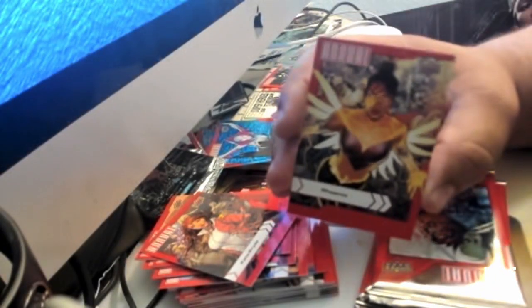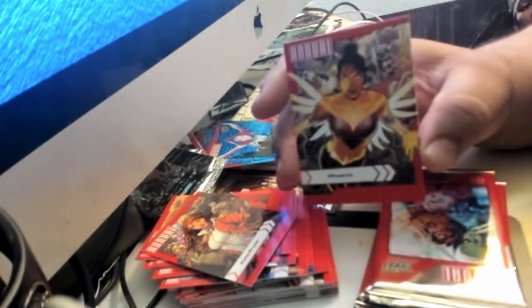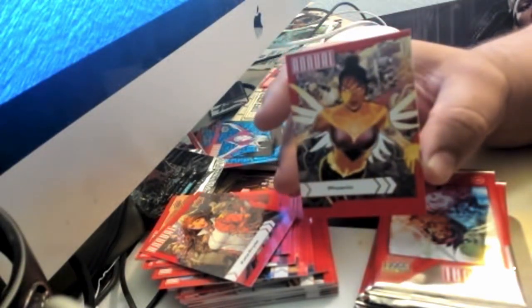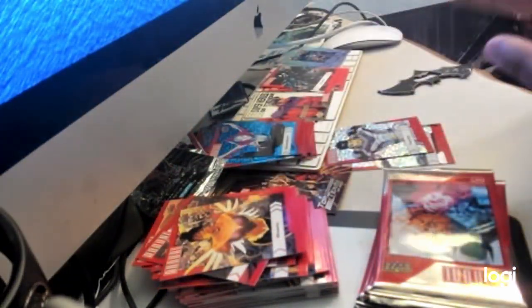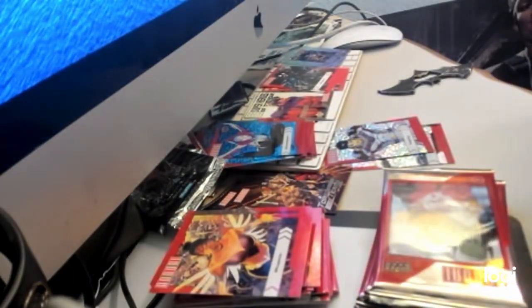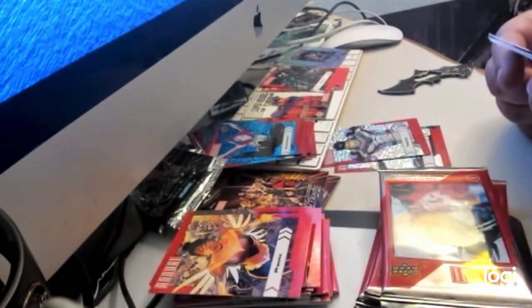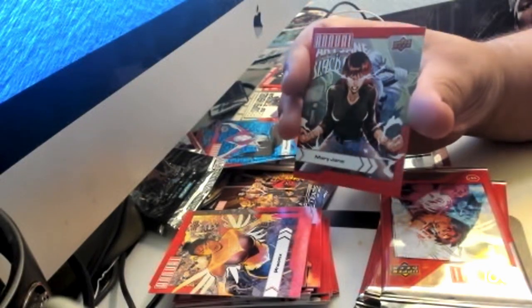And we have here, it says Phoenix, which is Echo. I think this storyline is so terrible. Why would Echo be the Phoenix? I don't get it. The Phoenix storyline just kind of really jumbled. I don't know what the hell they're doing with it. Terrible, terrible job. And we got Mary Jane. It looks like she's got some powers there.